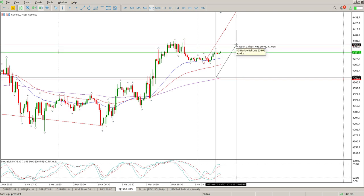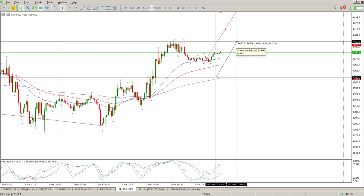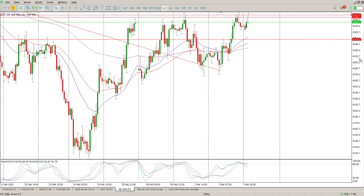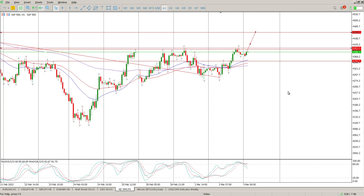Definitely this would be the target. So it's a one-to-one trade basically, and that's 43.96, 4400. So the top here is at 4400, those tails there. So that's the area to break, guys. If you do get above 4400, then I'd start looking to add to this.